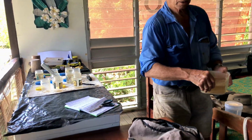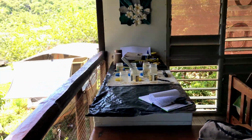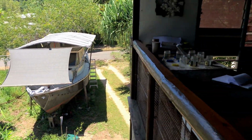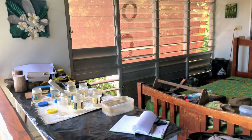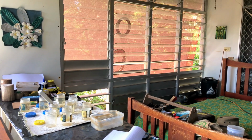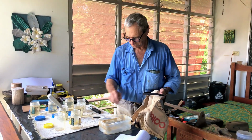And how long have you been doing it? A year now. Well, a year plus 2 months. No, plus 13 months. Yeah, just for love of the lagoon. Then I rinse all these, give them a wash, and dry them and put them back in the bag for next time. Right.